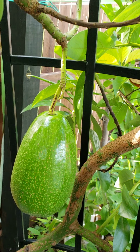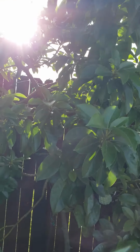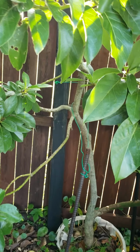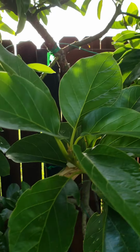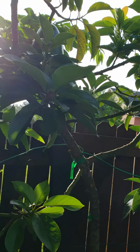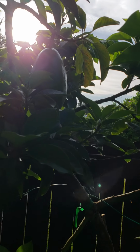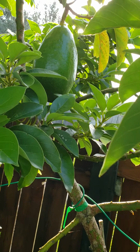Time to harvest. So I'm gonna harvest this avocado. There's only 2 on the tree, and I've never harvested. This is my first harvest. I'm not sure when to, but the skin color changed a little bit. Got a little lighter green, and I don't want it to rot. But it's still very hard, and it's huge.